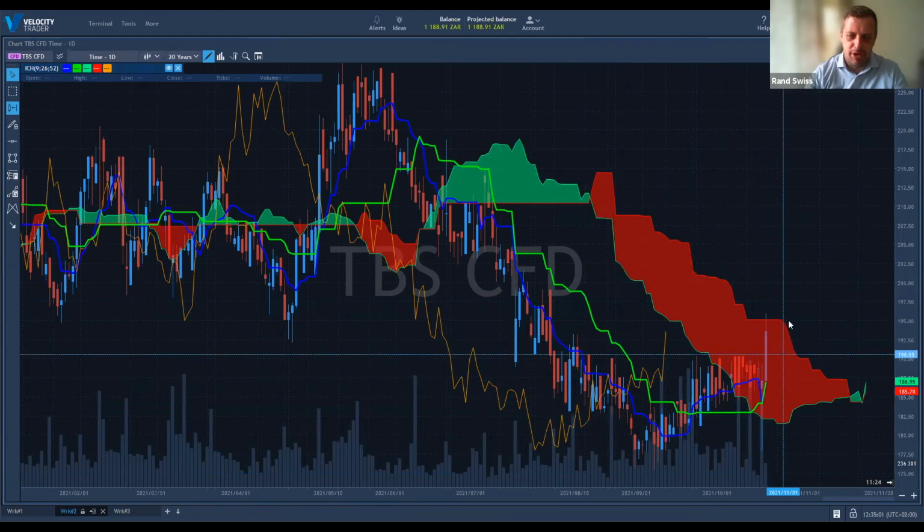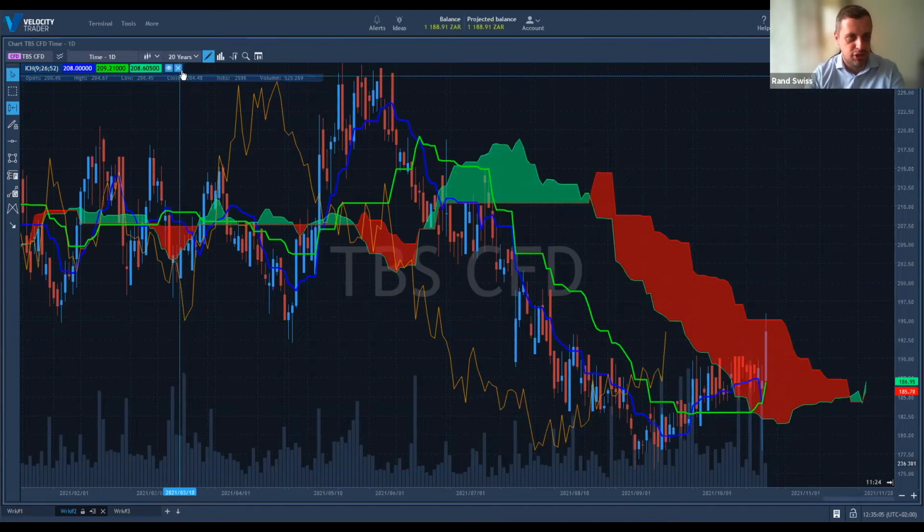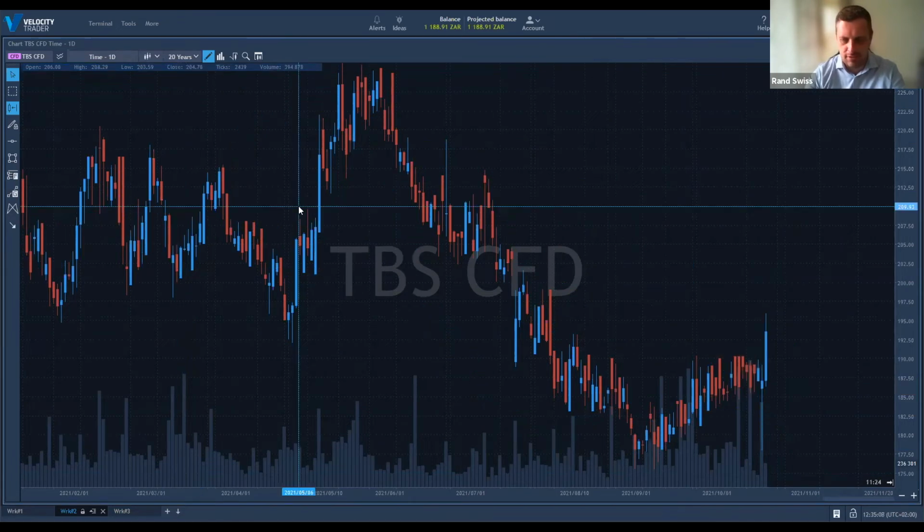Maybe I want to see it break above this cloud first, but overall, Tiger Brands is looking pretty bullish. Okay, last local one we'll look at is everyone's favorite, Naspers.